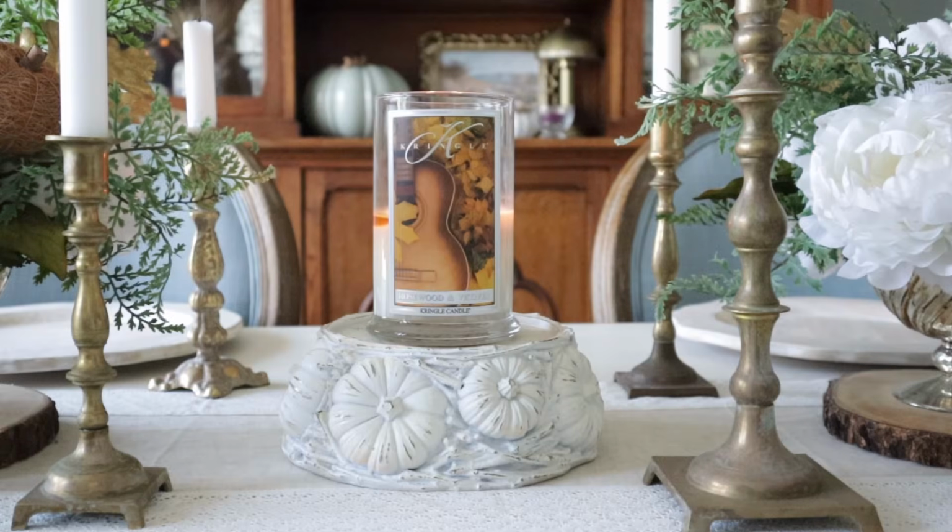But this is a great scent. I really like this one, you guys. And definitely, if you have not tried it, if you're gonna place an order anyway, put either the wax melts or the daylight in your cart.